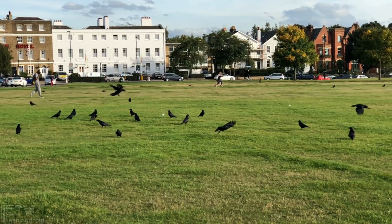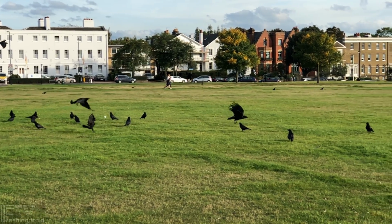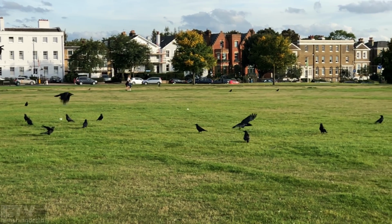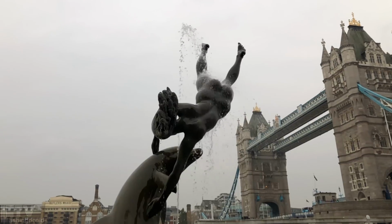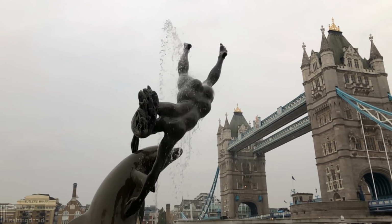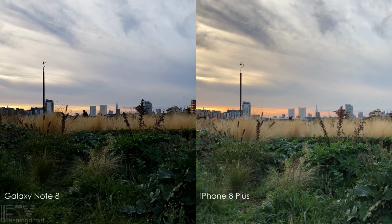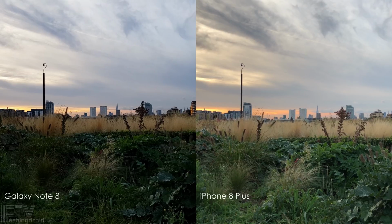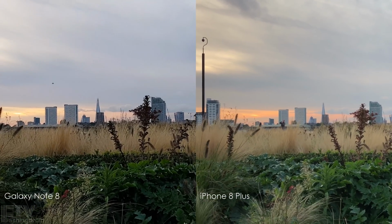Another key element of a smartphone camera would be its video recording capability. Good news for the iPhone, it is the only smartphone that supports 4K 60 frames per second and 1080p 240 FPS recording right now. This is mental. The other good news for the iPhone is, not only does it give better color accuracy, but also way wider dynamic range compared to the Note 8.